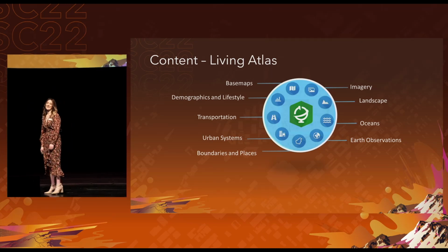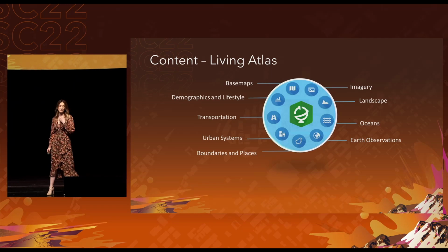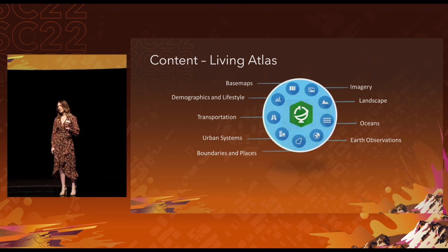And of course, we can't forget how important content is to a system that is this accessible. The Living Atlas is a platform where you can find curated and authoritative data from Esri and other organisations across the world. Global data sets like base maps, imagery and demographics are there at your fingertips.